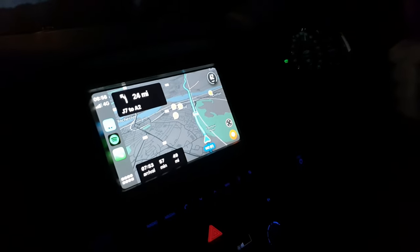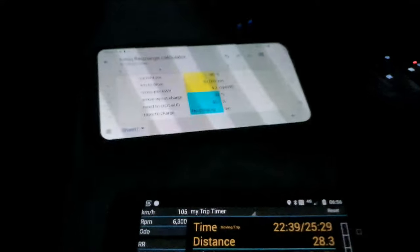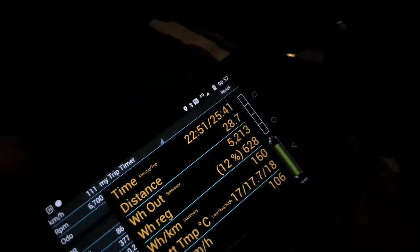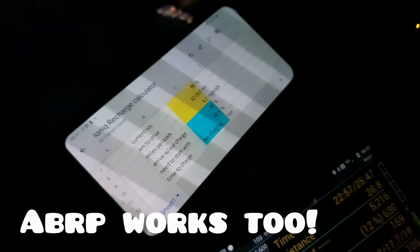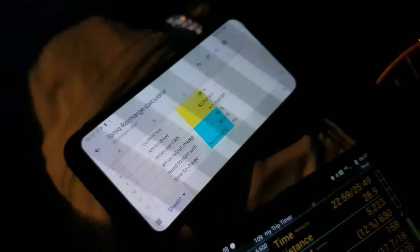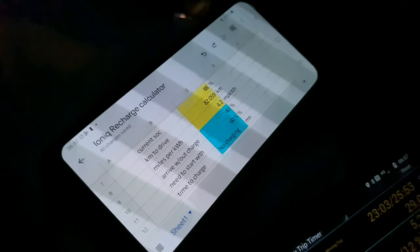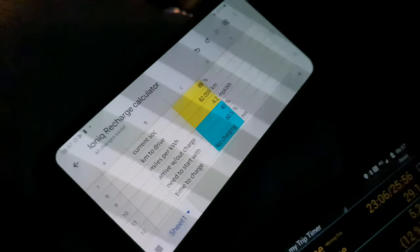So we're about an hour away from Dover. And at the minute, we're doing about 160 watt hours per kilometer. And we think that by the end we'll be at 4.2 miles per kilowatt hour. And given where we are on the battery, I think that would take us to about 40% state of charge.